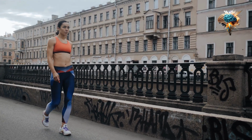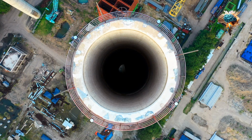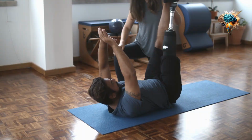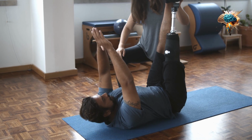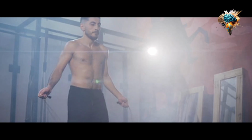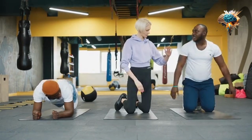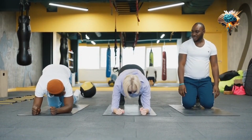Another crucial aspect of muscle building is nutrition. Your body needs the right fuel to build muscle effectively. Ensure you are consuming enough protein to support muscle recovery and growth. Additionally, include a balance of carbohydrates and healthy fats in your diet for energy and overall well-being.